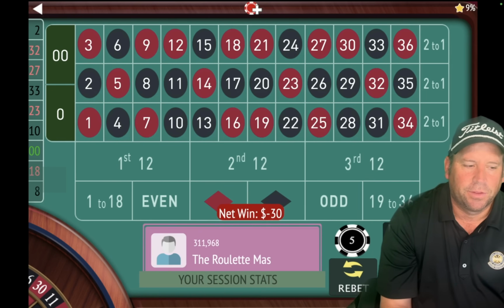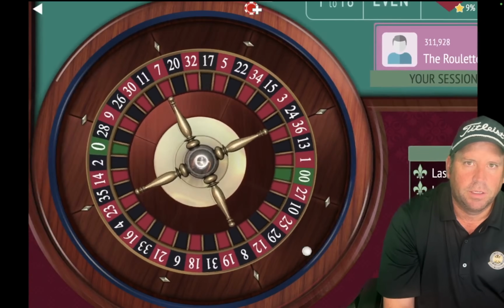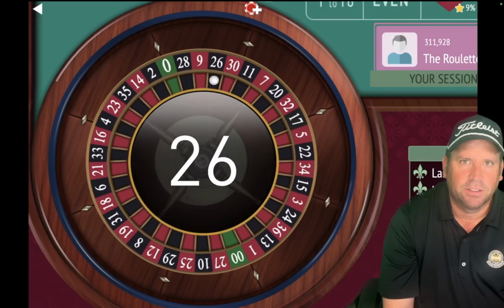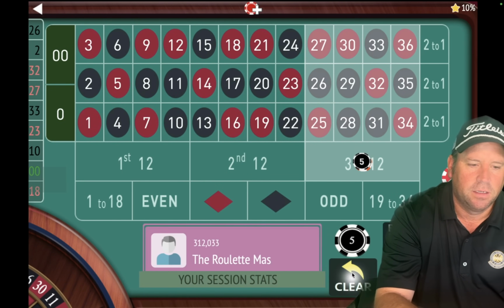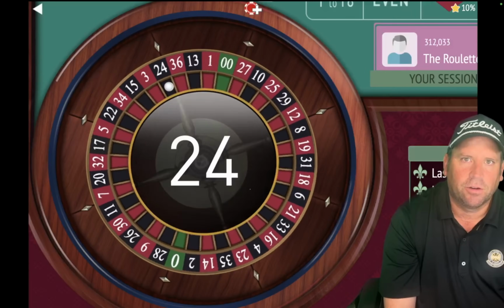Now we're going to go from 30 to 40, and we'll be on third 12. Here we go. Third 12 bet for $40. Okay, we got it. Fantastic. Let's check our session profit. And we're at 280, so we can restart, and we'll be on third 12 for 15 because of that 32 red that's in the third spot.